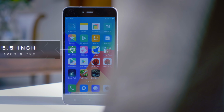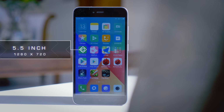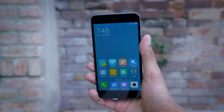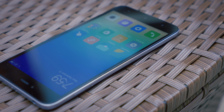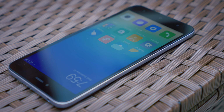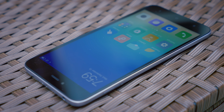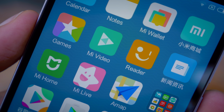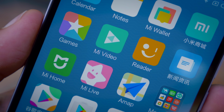Now let's start by talking about that display. Because at 5.5 inches and with a resolution of 1280 by 720, it was definitely raising some eyebrows. But I have to say, after using it, I don't think it's as bad as you might expect it to be. Whilst text and images don't have quite the same definition that they would on Full HD or Quad HD panels, it really doesn't look bad. In fact, even up close to the untrained eye, people really can't tell much of a difference.